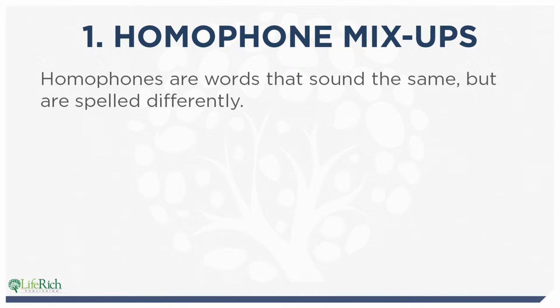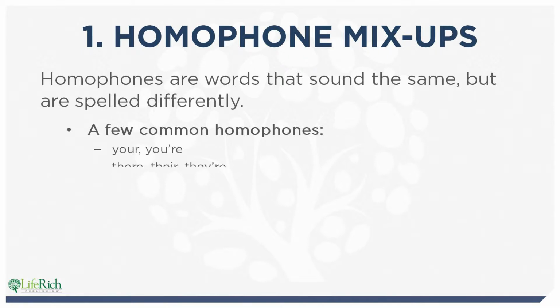Using a word incorrectly can pull a reader out of the story, and even if you're sure of a word's meaning, ask yourself whether it's the best word to make your point. Here are a few common homophones. Your versus you're. Y-O-U-R is the possessive of you, while Y-O-U-'-R-E is a contraction of the words you are. Example, Mike asked, "You're going to your brother's game tonight, aren't you?"